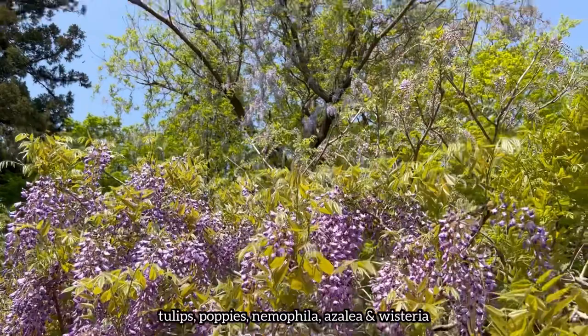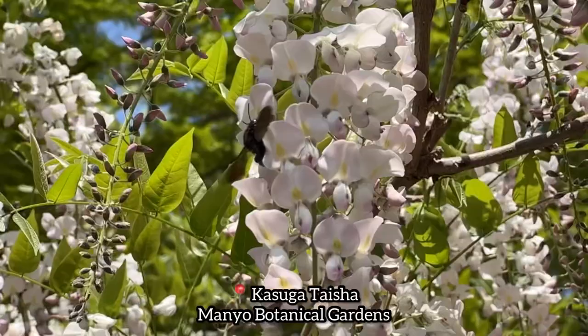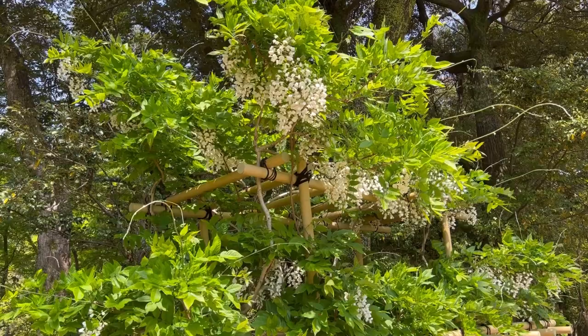So today we're in Nara Prefecture to enjoy some wisteria at the Kasuga Taisha Manyo Botanical Gardens. It was the perfect spring day in mid-April. I'll have some information about this garden linked below.